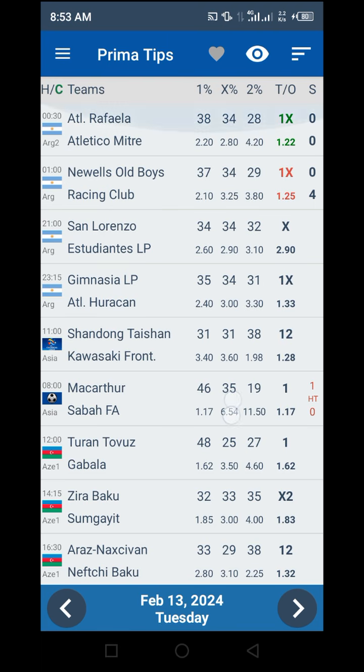And once you now take this into consideration, then the next step for you is to make sure that you go ahead to find the best game in a single day for you to include in your slip. Now, with the use of this Prima Tip app, it all depends on what bet type you want to go for.